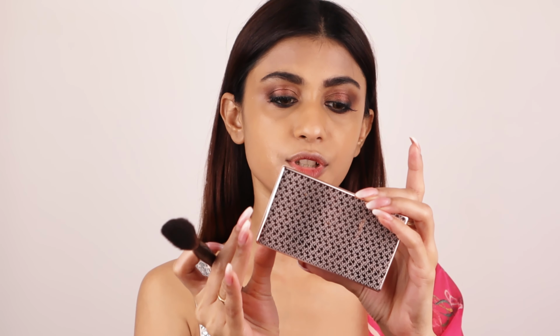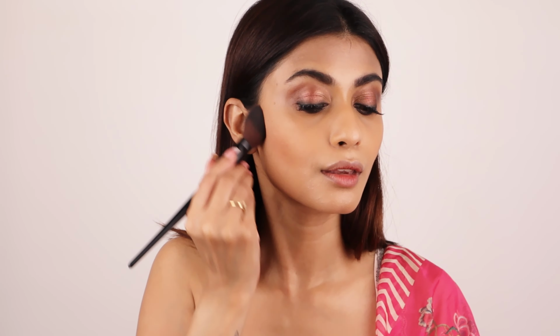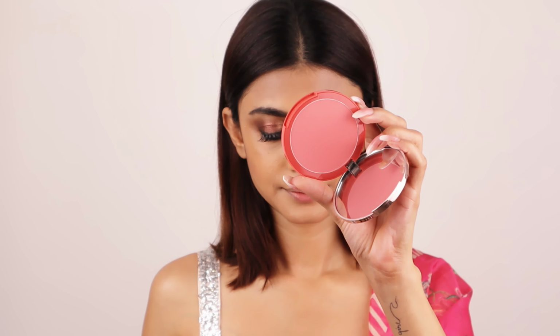So I'm going to use this K-Beauty Contour and Highlight Pro Palette Contour Genius, and I'm going to use this shade as my contour. And I'm just going to apply it on the hollows of my cheekbones and my jawline. Now I'm going to use this K-Beauty blush. This is in the shade Coral Charm. Just a hint of color on my cheeks.